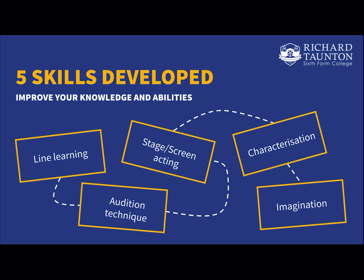Characterization, of course, you learn how to create and sustain a character in performance and engage the audience so that they get lost in that world of the character. And imagination is a key tool that we will be developing, because without your use of imagination, it's pretty impossible to perform an act and convince an audience that you are a real person on stage. So we'll be looking at that alongside, obviously, confidence.